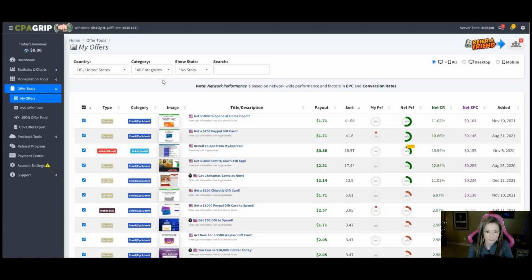That's where we're going to target. Categories. Now, depending on your method, you could do all categories. There's some stuff that would be good for mobile. I've done another video on Cpagrip that was perfect for mobile. I'll go ahead and put this up here, but it's a completely different method. So go watch it later, okay?